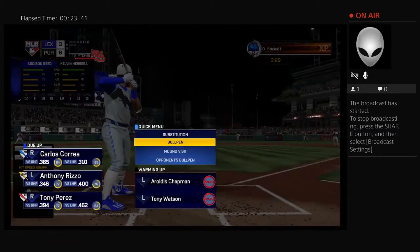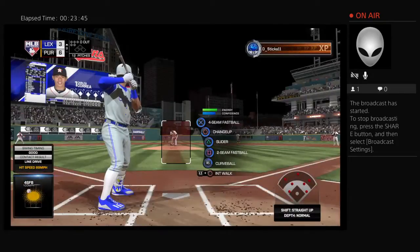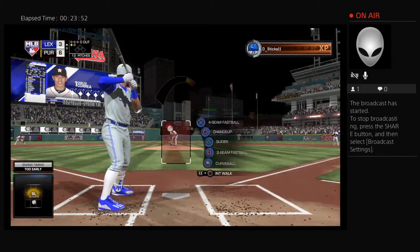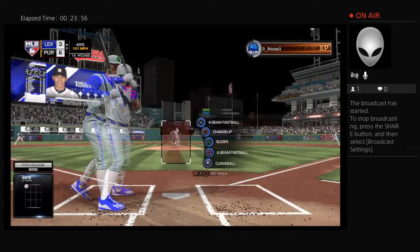Stepping up to the plate, Carlos Correa. He'll be charged with trying to get on board, leading off the 9th. First offering on its way. And we kick off the 9th inning with a swinging strike here. 0-1. Now the 0-1. A high fastball is in there.